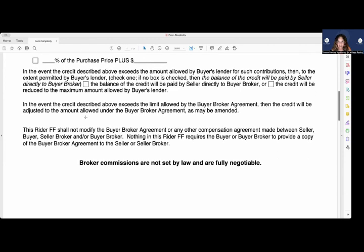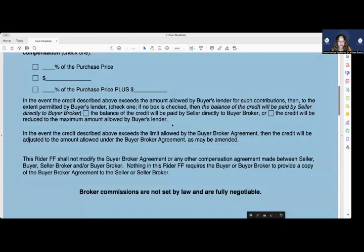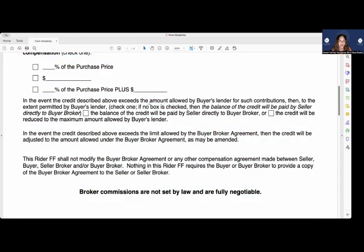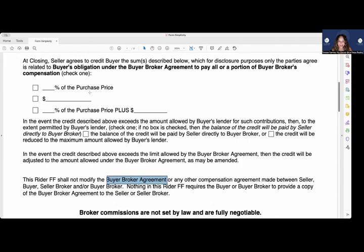It'll be adjusted, right? So even if they agreed to $10,000, I'm just going to use an example, and in the buyer brokerage agreement the compensation totaled $8,000, the other $2,000 would be amended and returned back to the seller. Okay. This rider, FF, shall not modify the buyer broker agreement. This is not to change from the buyer broker agreement. If your buyer broker agreement says XYZ, this should say XYZ. Okay, unless they're willing to pay more, and then you can modify your buyer broker agreement.